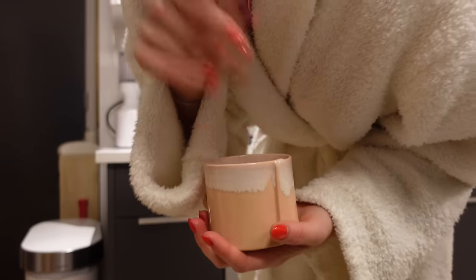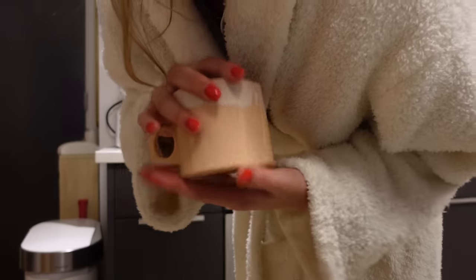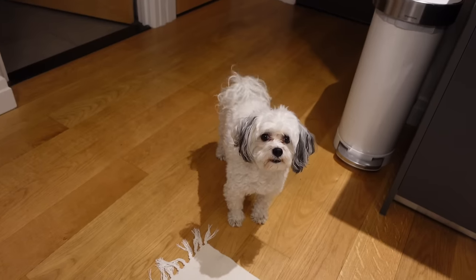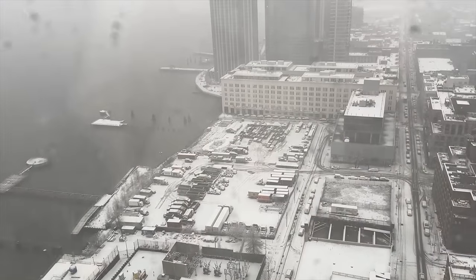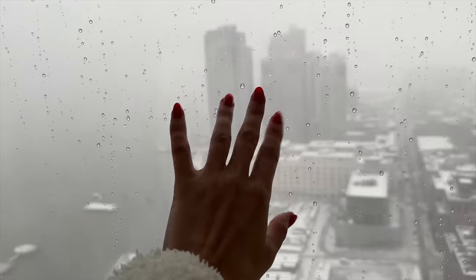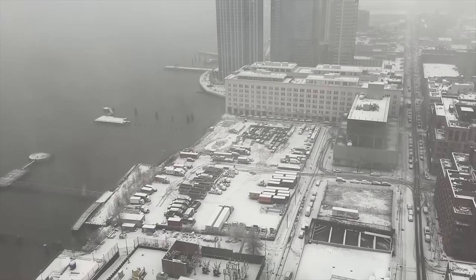Obviously, we'll go down and take Bali down in a minute, but I just wanna have a cup of coffee and wait for the sun to come up a little bit more because it's still pretty dark outside. Are you waiting for your little treat? Oh my gosh, this is so exciting. Sorry for the raindrops on my window. Kind of makes it hard to see, but it's proper snow outside right now.